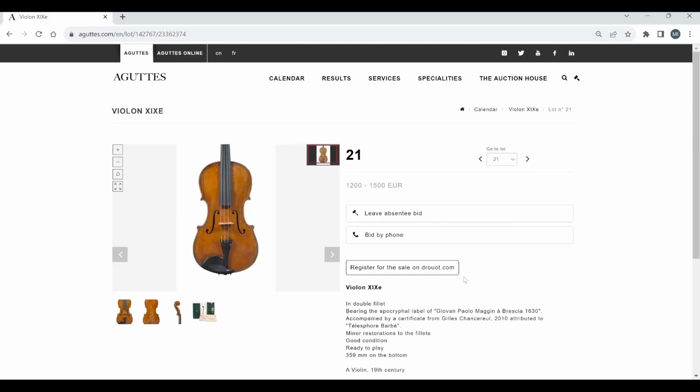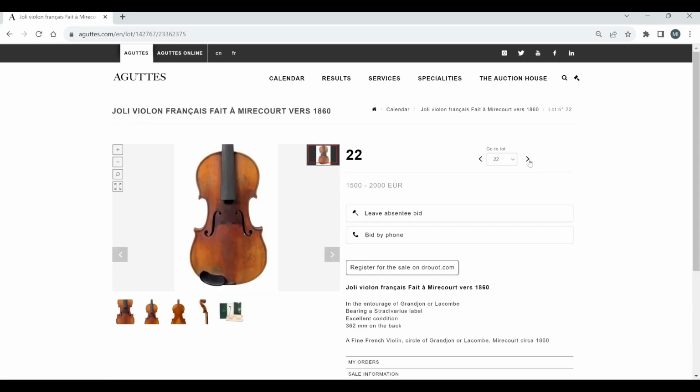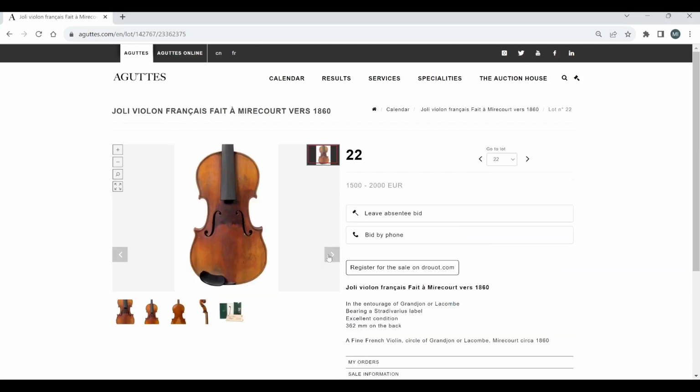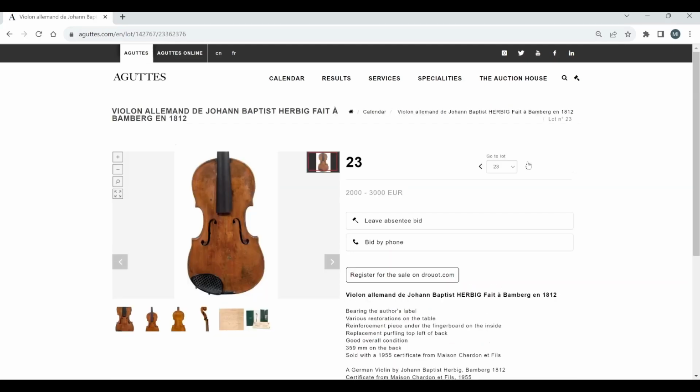Right, a violin, 19th century there, 1200 to 1500. Some kind of Magini type thing, but maybe a little bit more interesting than your normal ones. 1200 to 1500 there. French violin, Circle of Grandjean or Lecomte, 1860, 1500 to 2000. These are usually, I've pressed the wrong button there. These are usually quite popular. Nice back on it as well. That will probably do well. 362 though, still a bit long.